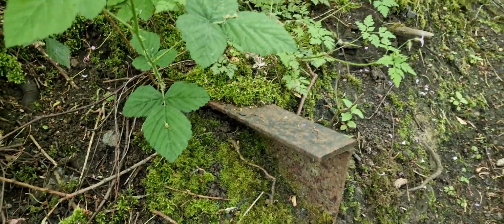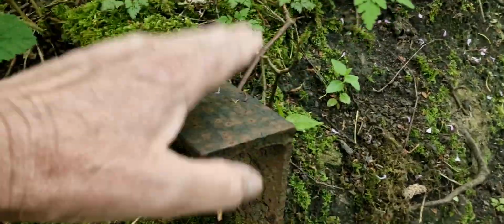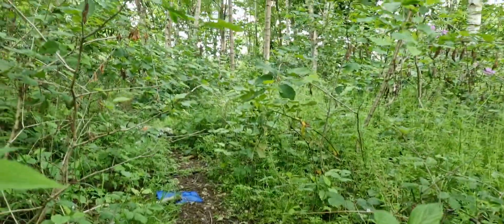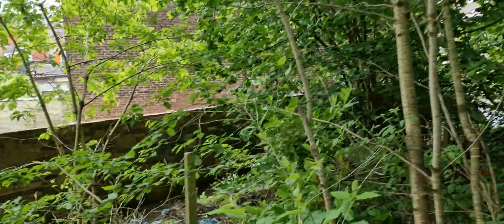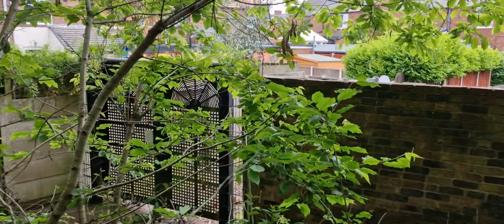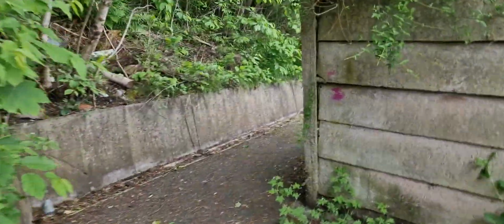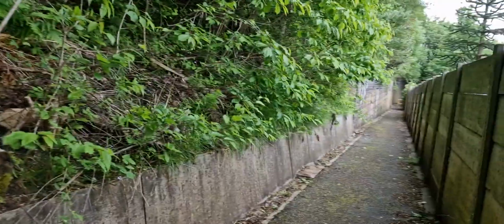But if you look there, still part of the old track running that way. You can just see it there, see it? You can just see it. Not a lot to see up this part, but I just wanted to get it on the blog really to show you. Hopefully we can get down here. Oh, there we go. I'm not going this way, but I just wanted to show you. That's the way we've come.